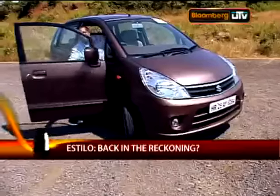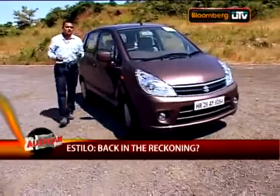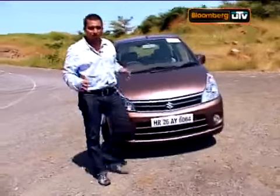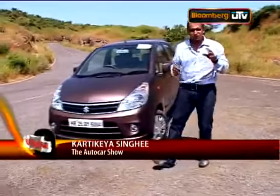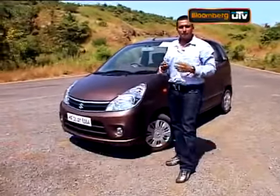Well, the 1-litre K-Series motor is bringing Zen Estillo into the Bharat Stage 4 world. It's still going to be the Estillo though. It's also giving the Estillo a new edge. It's got refinement on its side. It feels much better than the older motor, which was just a little harsh. This one feels a lot peppier as well.